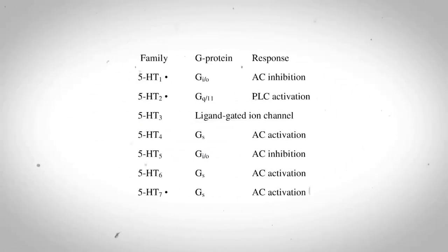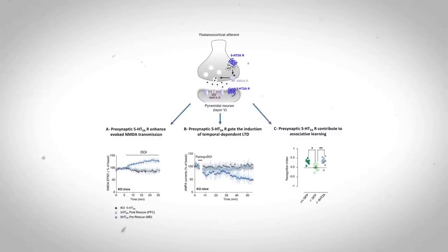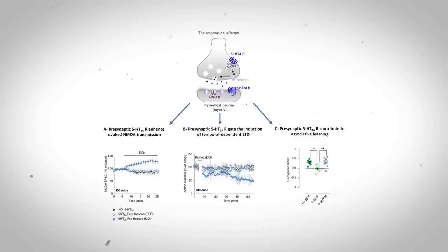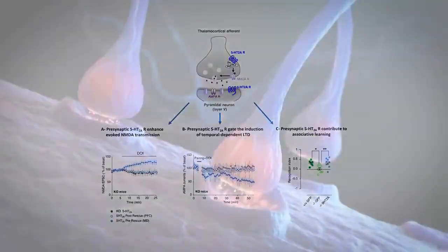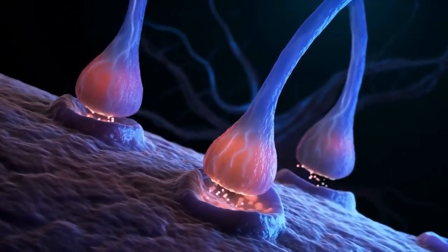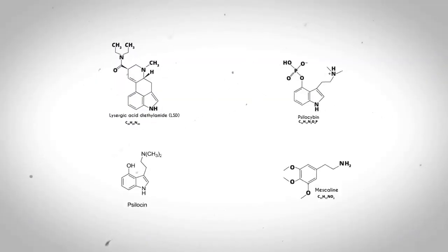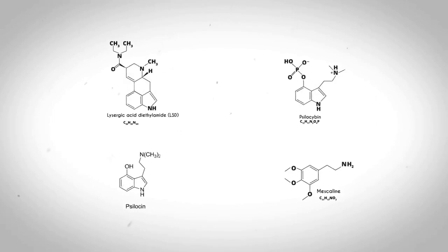There are many subtypes of 5-HT receptors, and the 5-HT2A receptor is specifically significant to us because besides binding to serotonin, it also binds to numerous psychedelics, including DMT. LSD, psilocybin, psilocin, and mescaline are also known to bind to 5-HT2A receptors, so we know this receptor plays a massive role in the psychedelic experience.